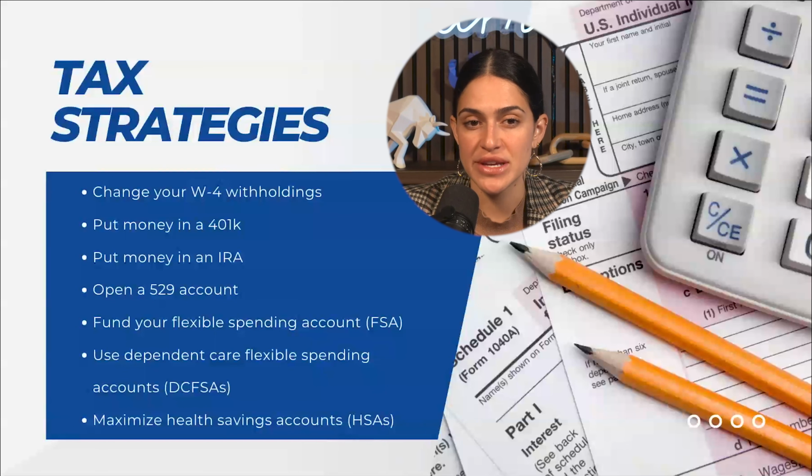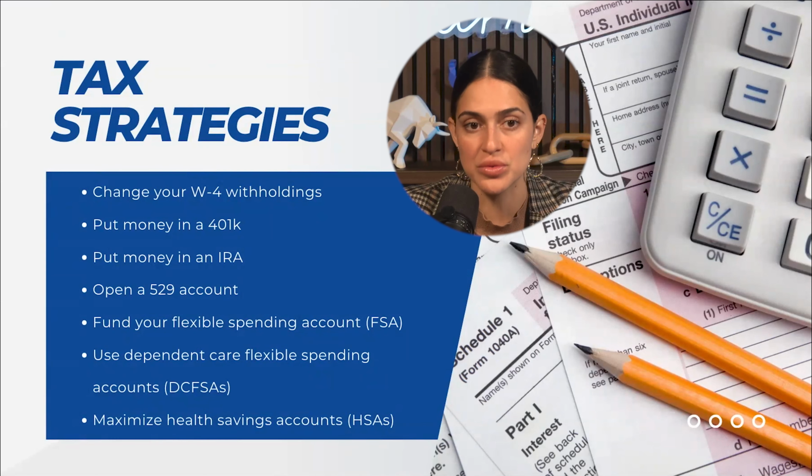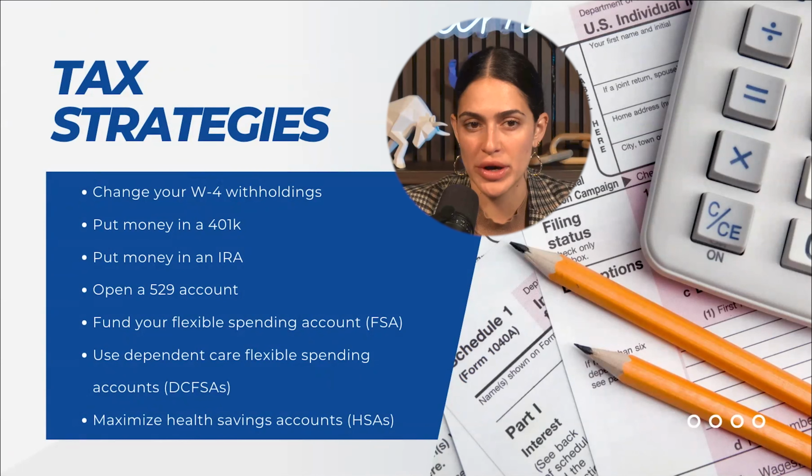You can also fund a 529 plan if you have young ones or any beneficiaries that you want to save for college. And actually, it's not just limited to college at this point. It depends on your state and the 529 plan, but some of them even allow you to use the funds for K through 12 schooling, or even graduate programs. Consider using flexible spending accounts or dependent care flexible spending accounts, as well as HSAs.